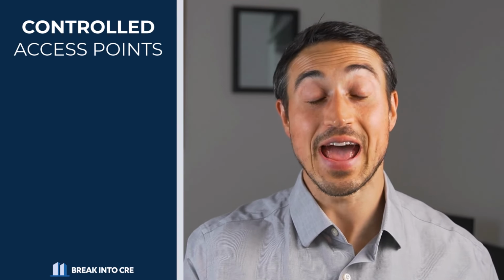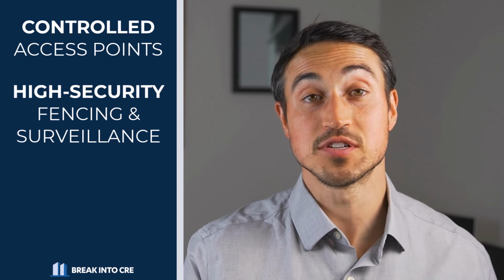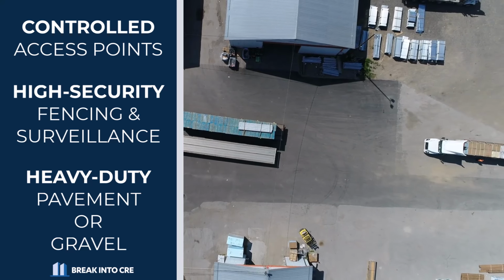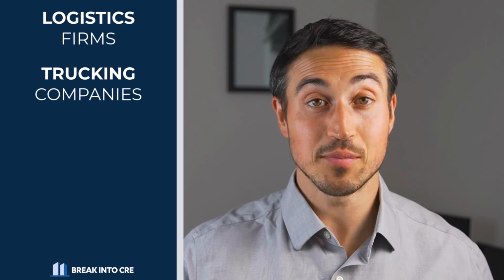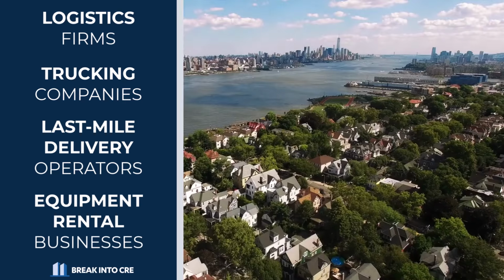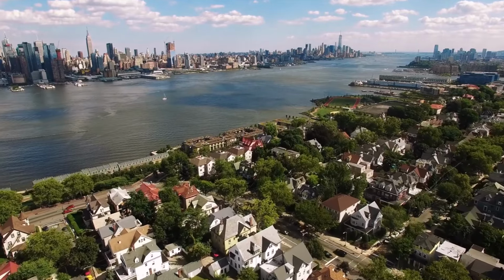These properties also typically have controlled or guarded access points, often with high security fencing and surveillance cameras, and usually include heavy-duty pavement or gravel surfacing that can withstand heavy loads. Typical tenants you'll see at these properties include logistics firms, trucking companies, last mile delivery operators, and equipment rental businesses, with the vast majority of these sites located very close to heavily populated areas.